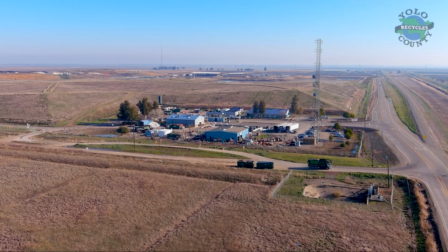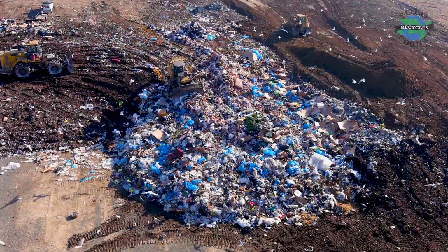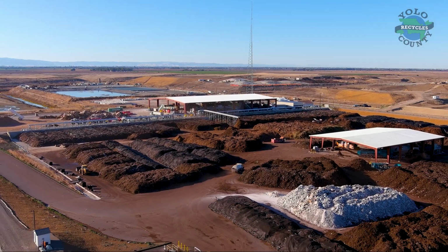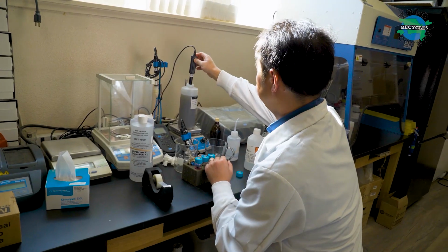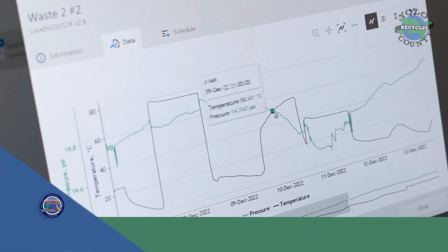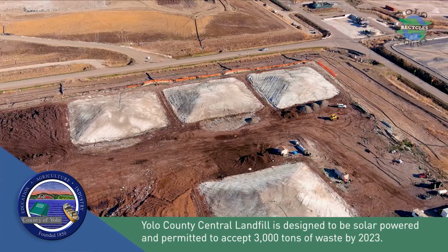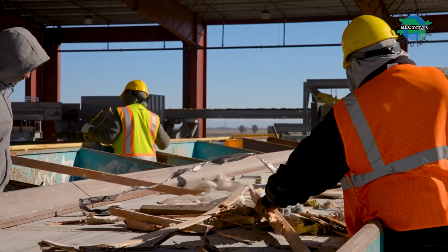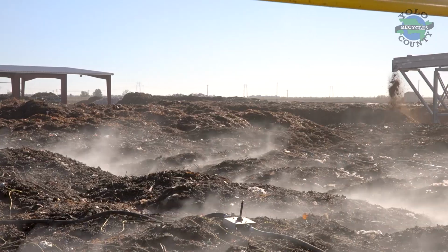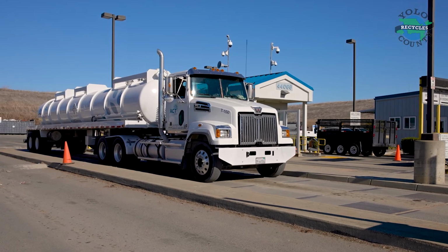The Yolo County Department of Community Services, Division of Integrated Waste Management, owns and operates the Yolo County Central Landfill, located on 724.5 acres of land between Davis and Woodland, California. The facility is a hub of environmental innovation, designed to be powered by solar energy and permitted to accept up to 3,000 tons of waste by 2023. This facility processes, recycles, composts, and disposes of waste from surrounding cities, counties, and private companies.